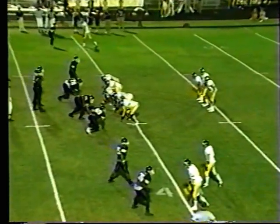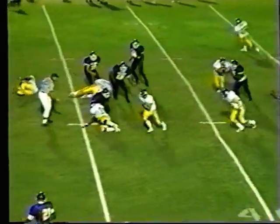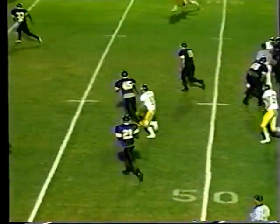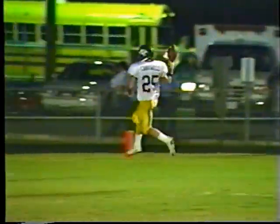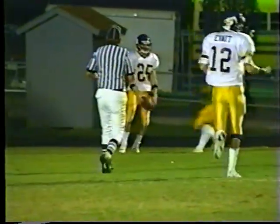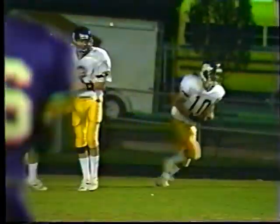1st and 10 for the Jackets. In shotgun is Luker with 2 backs standing next to him. Inside handoff, no, Luker keeping. Pitching out to Cardwell. Big running room. Across midfield. Inside the 40 of Stephenville. 35, 30. Will he escape? He will go the distance. The pitch from Luker to Cardwell will go 59 yards, and Stephenville extends their lead, now 13-6.